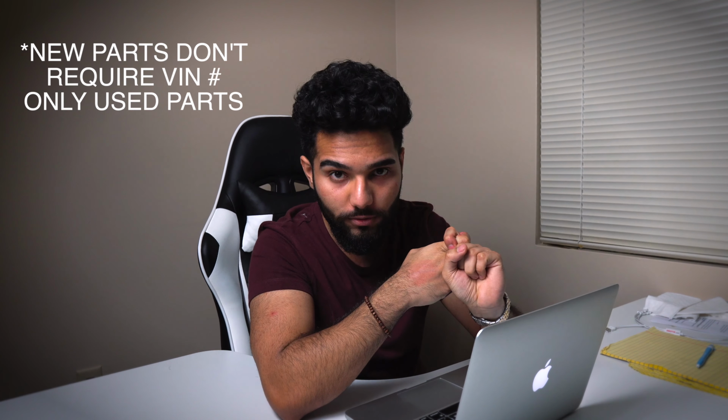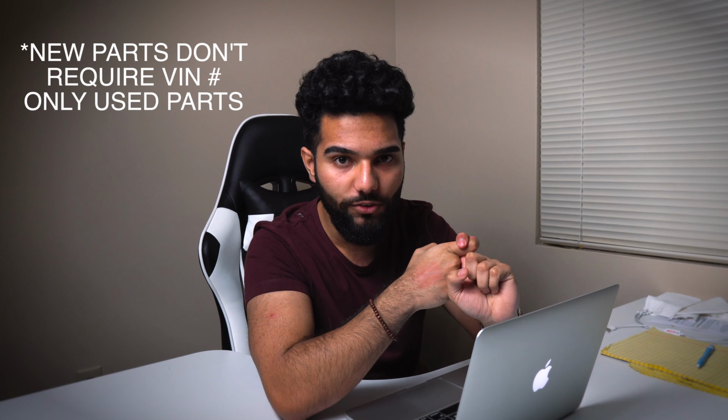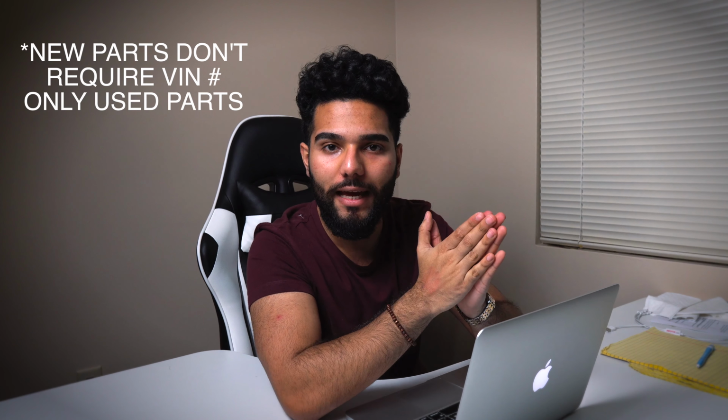You gotta be able to prove that either the part was brand new and you have the invoice for it, or if it's secondhand, you have to prove the VIN number and the invoice if you can get the invoice. I bought the headlight, the hood, the front bumper, the grille, and a few trim pieces around the car, mainly the engine bay. All of those parts were from an actual third-party seller, a local seller in Miami. So I was able to get the invoices with the VIN numbers of those specific parts.